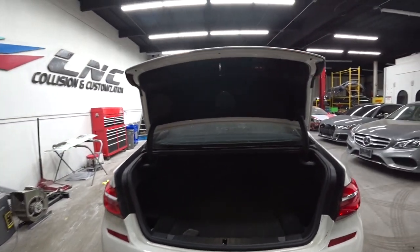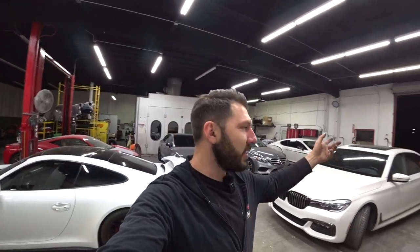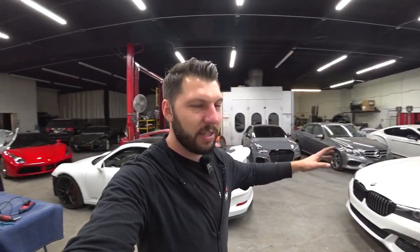So next, what we're gonna do, we're gonna wash and detail the car, and it's pretty much ready for sale. That's it, simple and easy. So we'll wash the car tomorrow. It's a little dark outside, so we'll wash that tomorrow, get it all detailed, and that's it for this project.